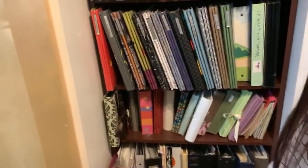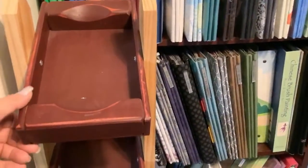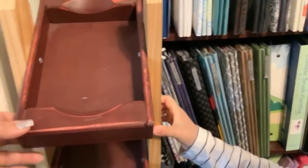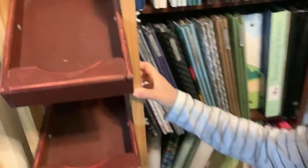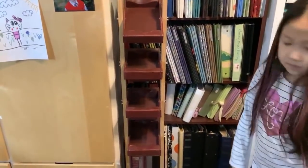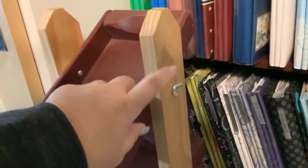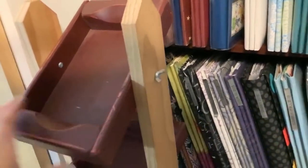And then this is the drying rack. So my friend's husband, I think he made this, but I'm not sure. My friend Kim gave it to me, but it's a card display rack. So you can put your cards on there, like in a little store, and display them. But because it has these little butterfly screws on there, it's adjustable.